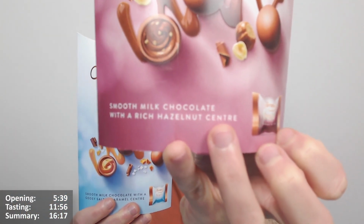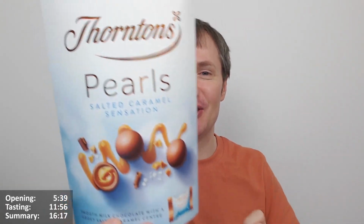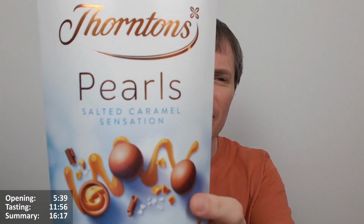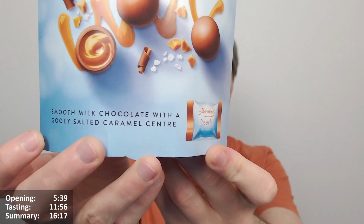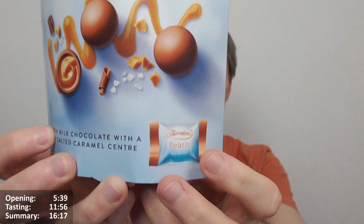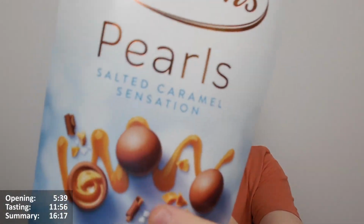I think it says on the back. So anyway, come to us later. We're reviewing these for now. So they look very interesting. They're individually wrapped. You can see here it says at the bottom, smooth milk chocolate with a gooey salted caramel centre, and you can see individually wrapped there. It does kind of show that on the back as well. I think they do look pretty interesting, really.